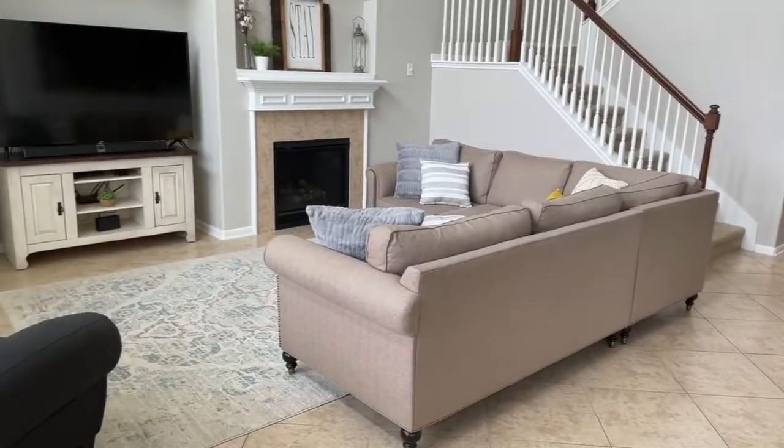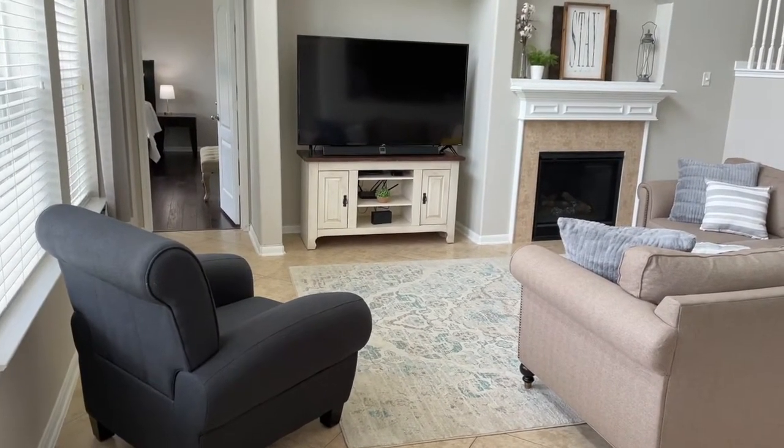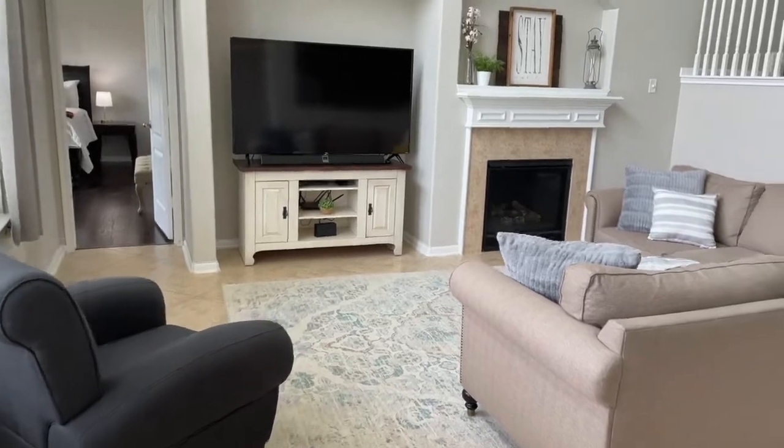Favorite number 2 is this cozy family room. I can't pass up a fireplace next to the TV. It makes me feel so homey.